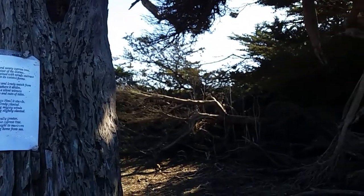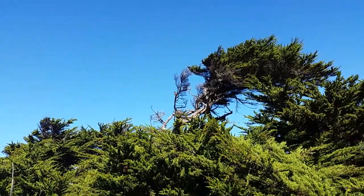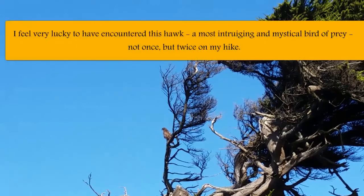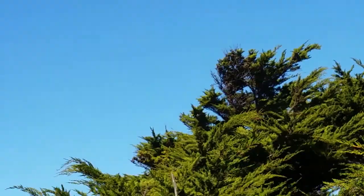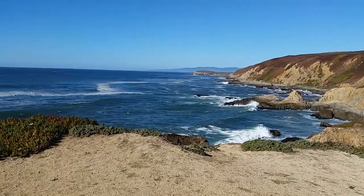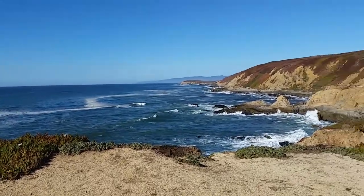Now, if I could see that hawk one more time. Okay, I had to walk around to the other side, but my wish is granted. Goodbye, Mr. Hawk. You've really been a highlight of my day. And now to finish up the walk. And we're back. And the wind is just now starting to pick up.